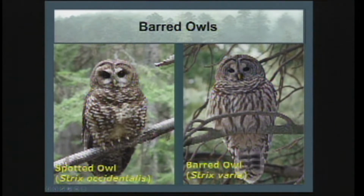And barred owls are closely related to spotted owls. Both species are members of the genus Strix. Barred owls are slightly larger than spotted owls and tend to be considerably more aggressive. Similar to spotted owls, they tend to nest in mature forests. However, their home ranges are less than half the size of spotted owl ranges, sometimes as little as a quarter of the size of a spotted owl range.